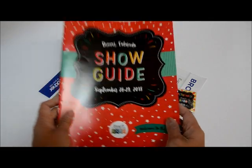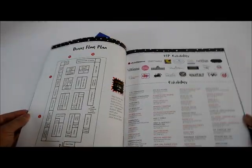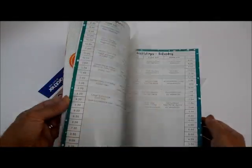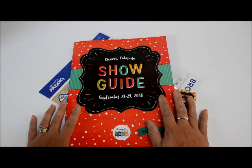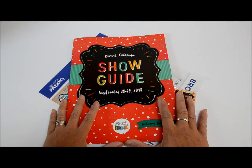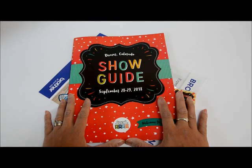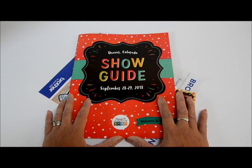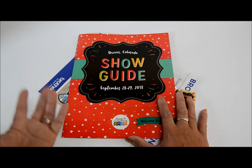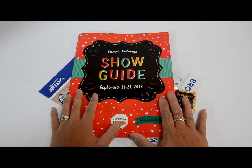You do get the show guide, a little book that has all of the workshops and of course the floor plan. I've got to say, this is my third time, and it seems like every time I go it gets smaller and smaller, especially the area where you have the vendors where you shop. It's pretty sad because it's a little glimpse of the state of the industry itself, but it's still good that people are still going in there. It's a testament that it's not as big as it used to be.